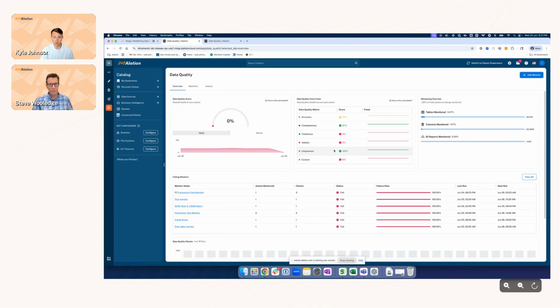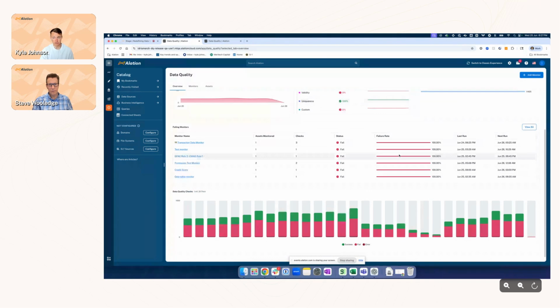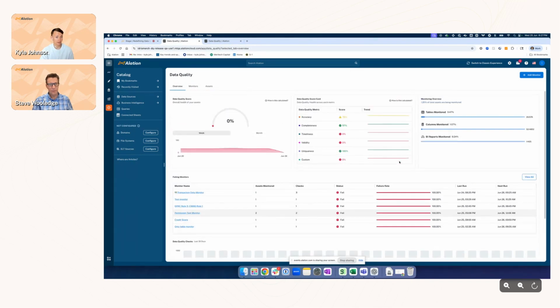We also want to expose coverage, how many tables, columns, and BI reports are being monitored, and also some time series data of the number of checks running on a daily basis, along with monitors that have checks that are failing, ranked by failure rate, to expose what's on fire, frankly.